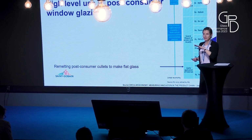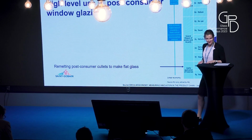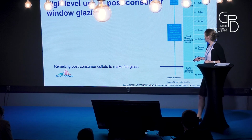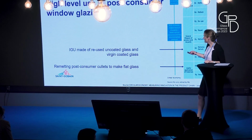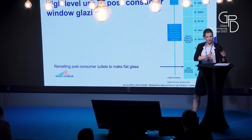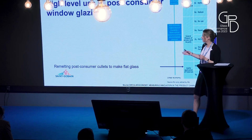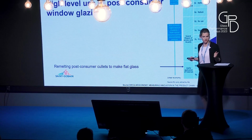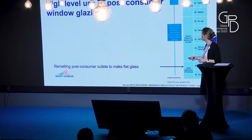But now I'm not so sure, because I talked to a lot of people. It could be that it is not post-consumer, but I could not find clearly whether it is or not. And then I have to mention, here I put Saint-Gobain, who did something with post-consumer cullet. They do have a product with a lot of reused cullet, internal or external, but still pre-consumer. AGC, of course, has a product on the market as well, but they're not shown there.